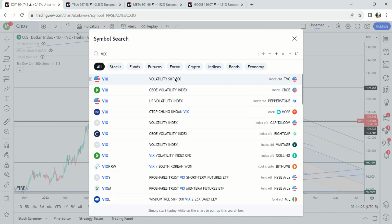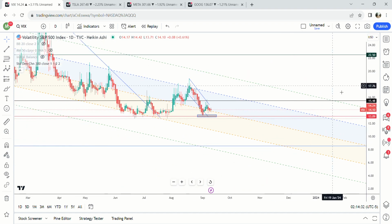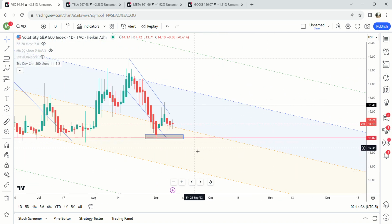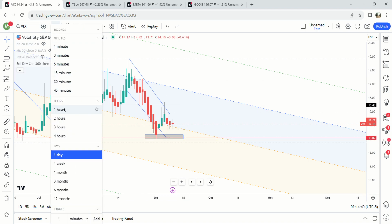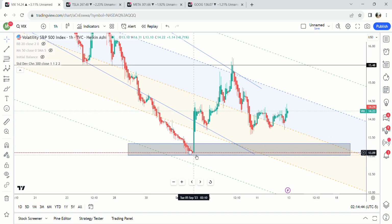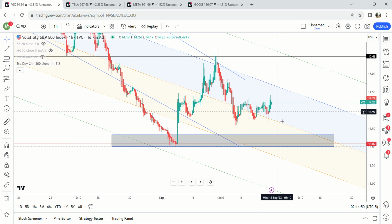VIX. So another reason why I think this can probably go higher is the VIX still has that gap to fill down here at 1308. So it created a gap on September 5th. Still has not filled it. I think this tomorrow might be the time when it fills it down here in the low 13s. And that should be enough to pump everything up for at least a couple more days.